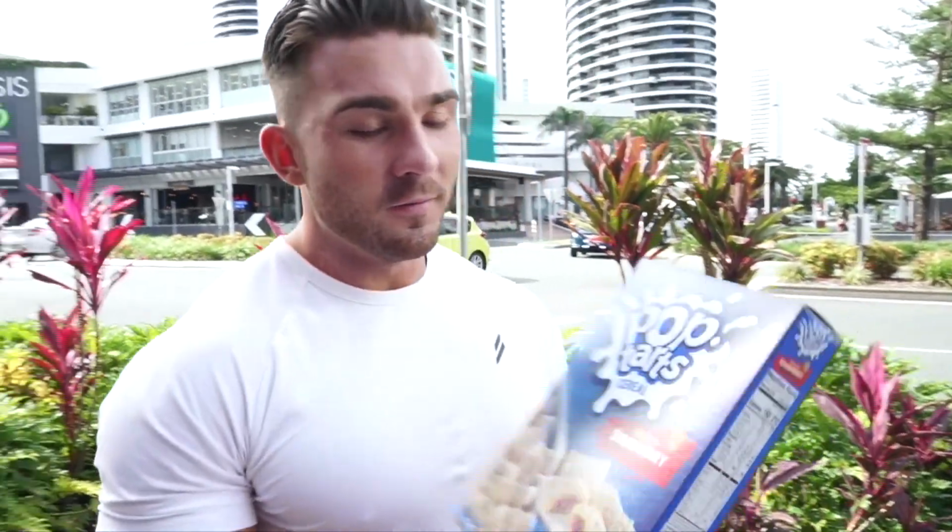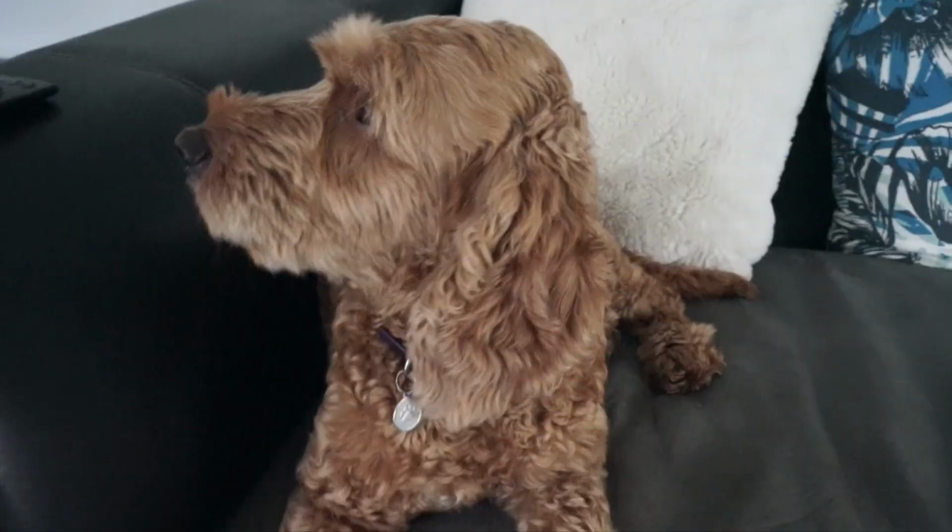So guys, we have gone for the Pop-Tart cereal. I've not tried this one before, so we will do a taste test. On my rest days, I will be devouring these.